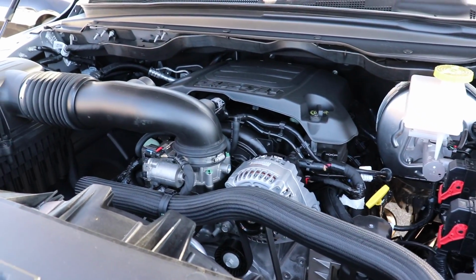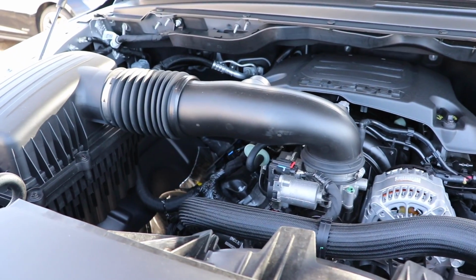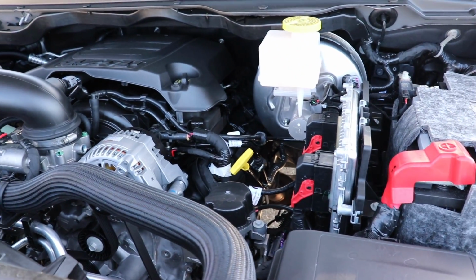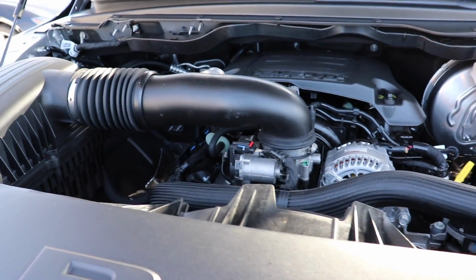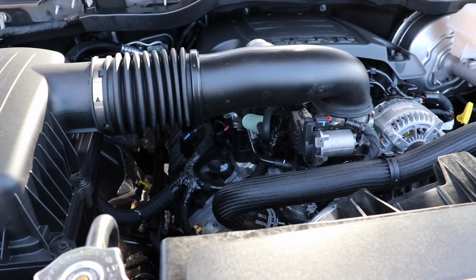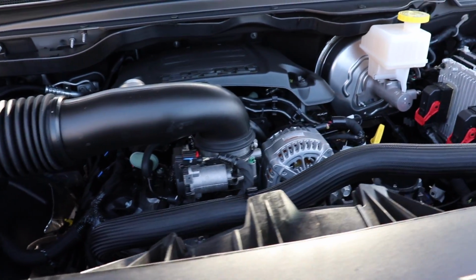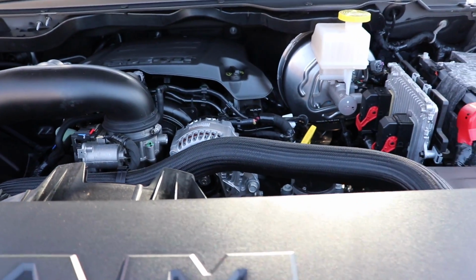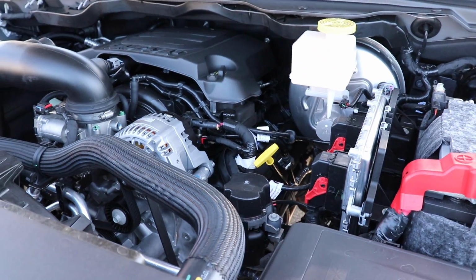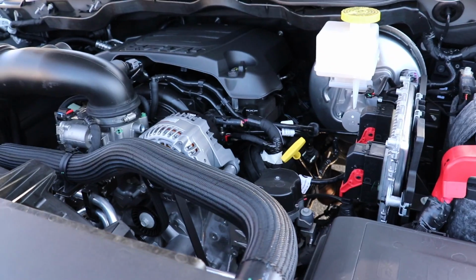Here's a closer look at the 5.7 liter V8. This engine produces 395 horsepower and 410 foot-pounds of torque. It is the same engine that's in the previous generation. However, because the truck is lighter, it does get better fuel economy. I think it's 15 city and 22 highway. I will confirm that when we take a look at the window sticker later on.